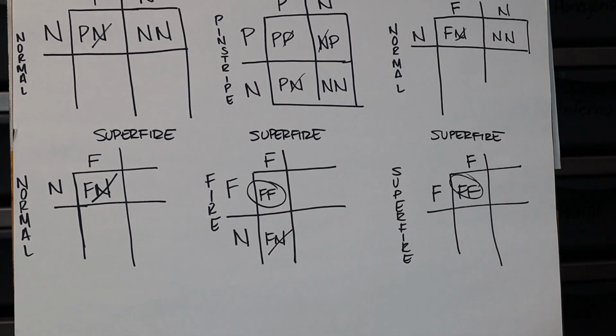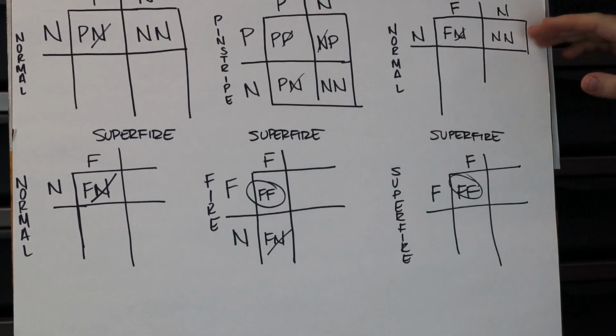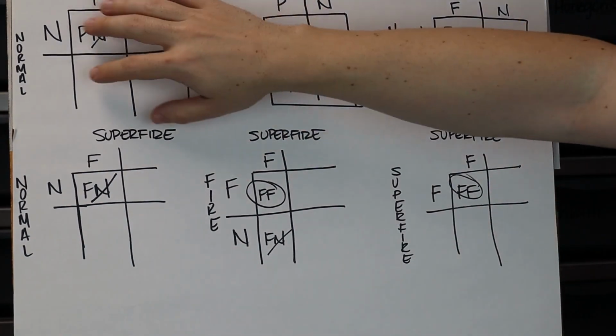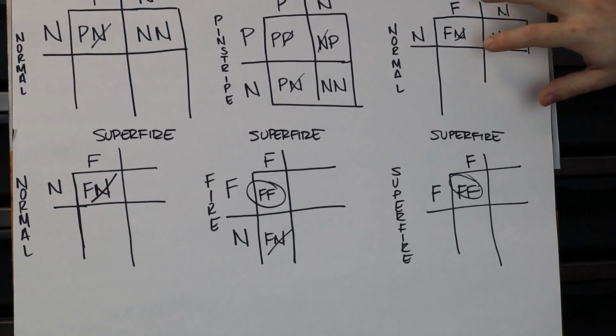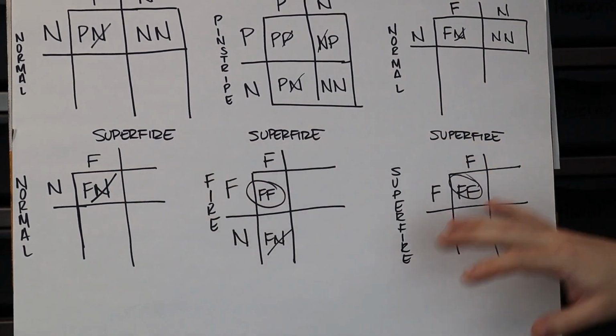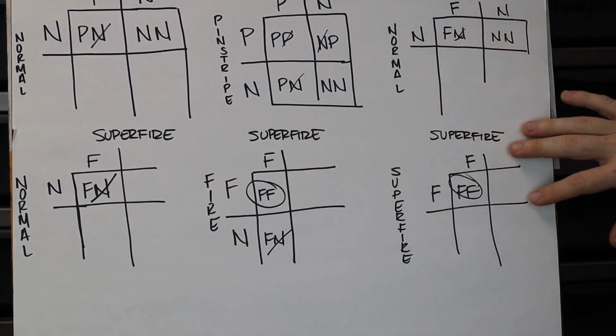Okay? So that's the way, you can still see this row. That's the way dominant genes work. If you're doing them in breeding and you're trying to do Punnett squares for them, this is the way codom genes work, whether it's just a straight codom or the super version of the codom. This kind of explains how all that stuff works.